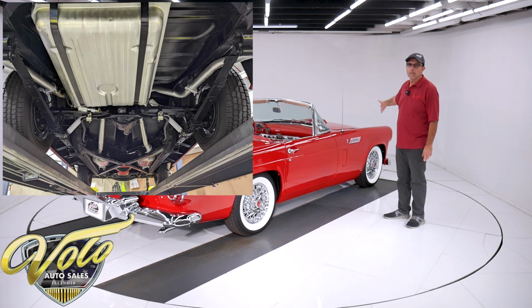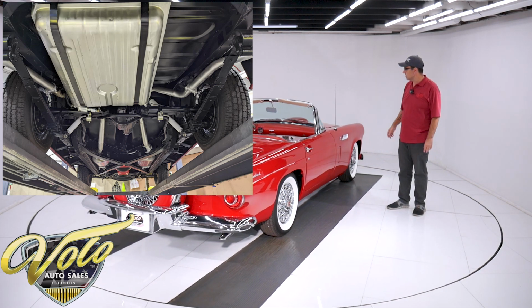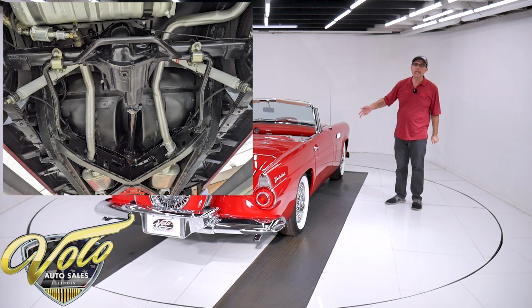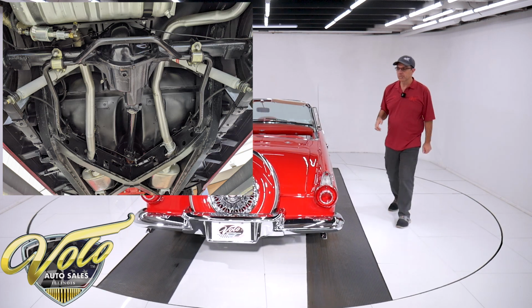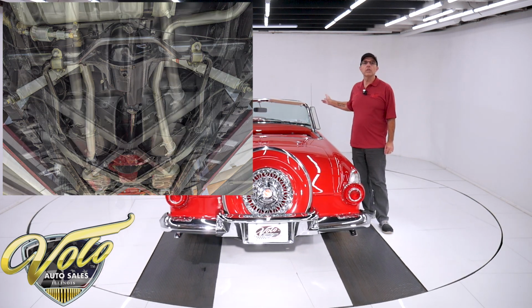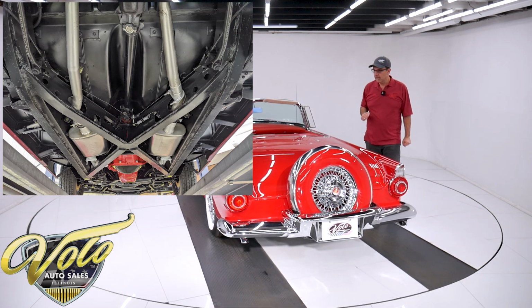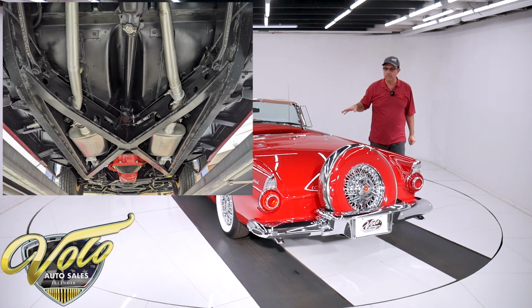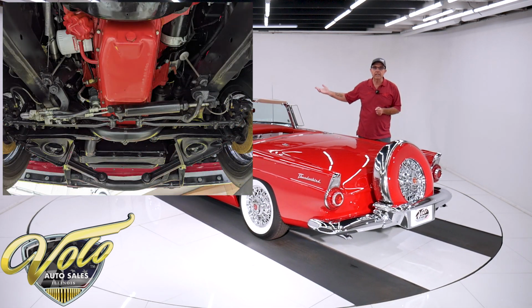The front end is completely rebuilt and it's detailed. It all looks fresh. It's upgraded with Koni gas shocks all around. The rear suspension's all rebuilt. It has a nice sounding dual exhaust system with stainless steel MagnaFlow mufflers. The fuel system's all been replaced. You look up at the bottom of the motor, it's spotless.